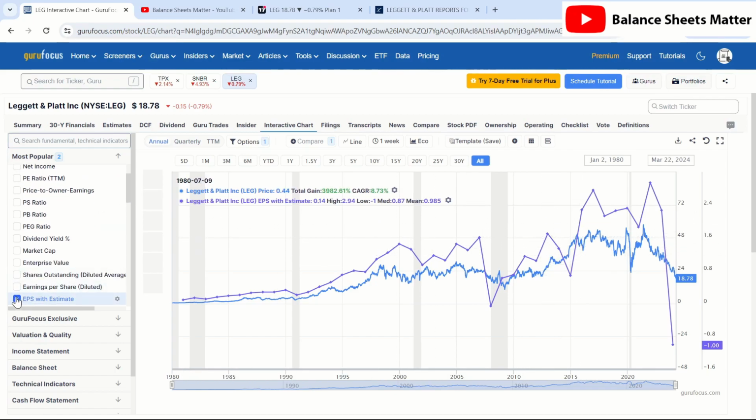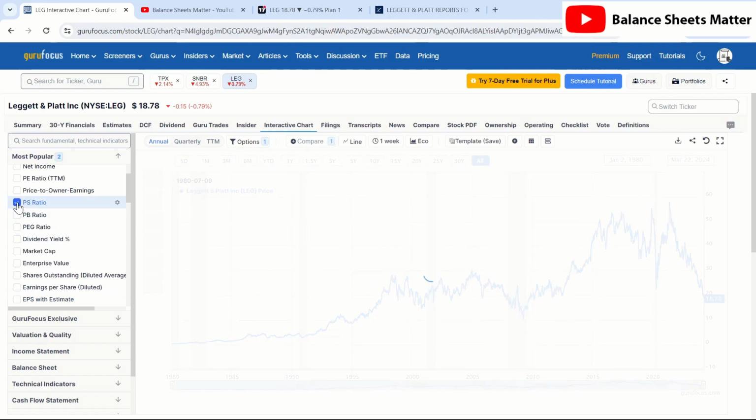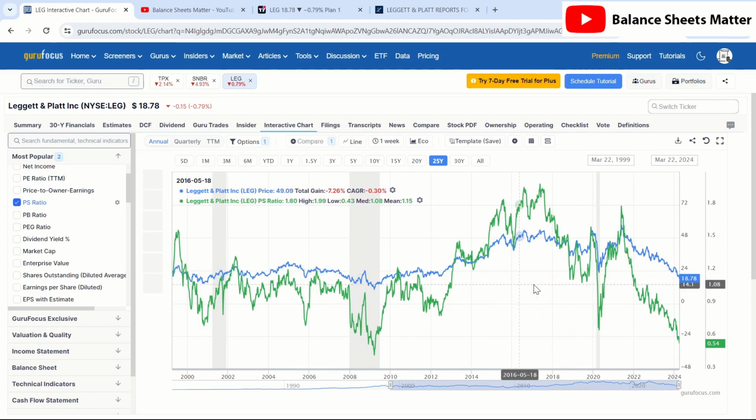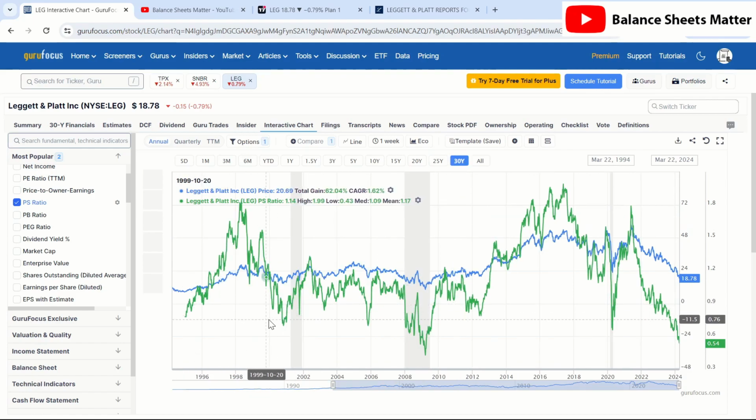Let's look at a few more metrics here. Look at the price to sales ratio. And you can see, let's go to 25 years, since that's all we can really look at, it is at one of the historically lowest levels. There's a little bit more if we go 30 years back, and we can see some of these other dips. So right now, from a price to sales perspective, the stock is being priced for a lot of doom and gloom, as it is at a very similar level as it was in 2009.